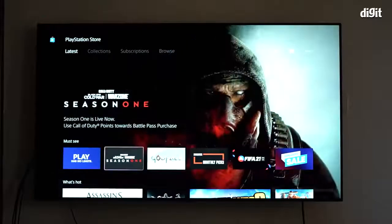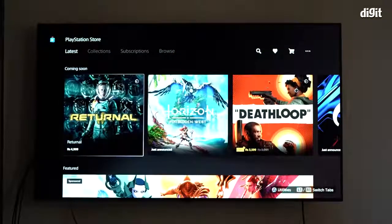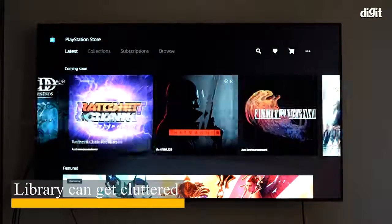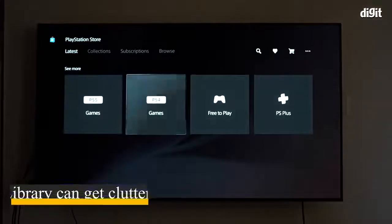Same thing for the game library. Now you can navigate the library by having the games, let's say, alphabetically or by console version, but you would see the PS4 and the PS5 version of the same game, which made your game library look a little bloated. I think Xbox has handled this in a much better way by giving you the Series X/S tag.